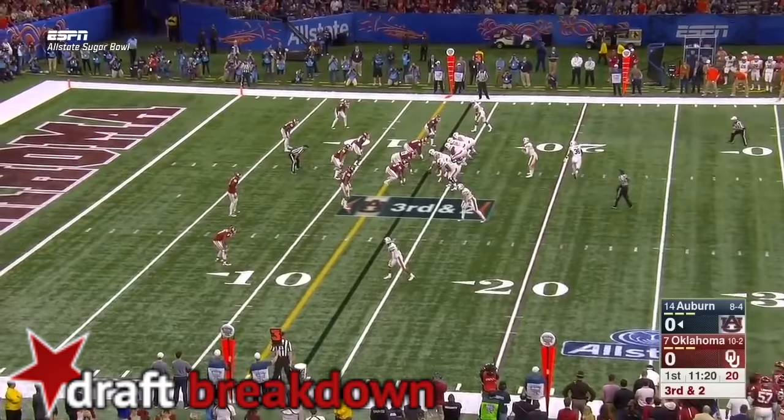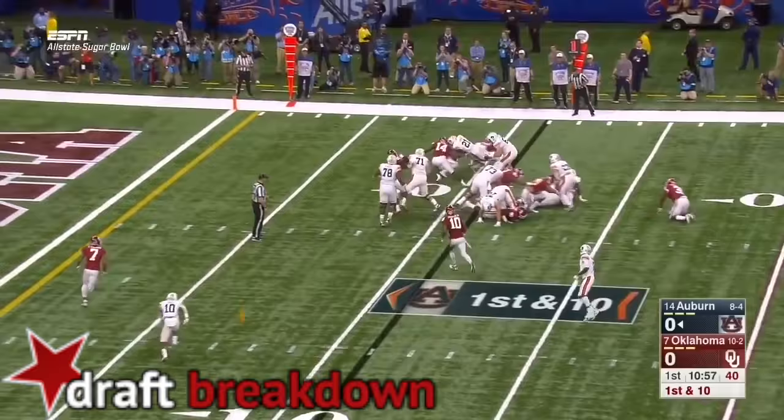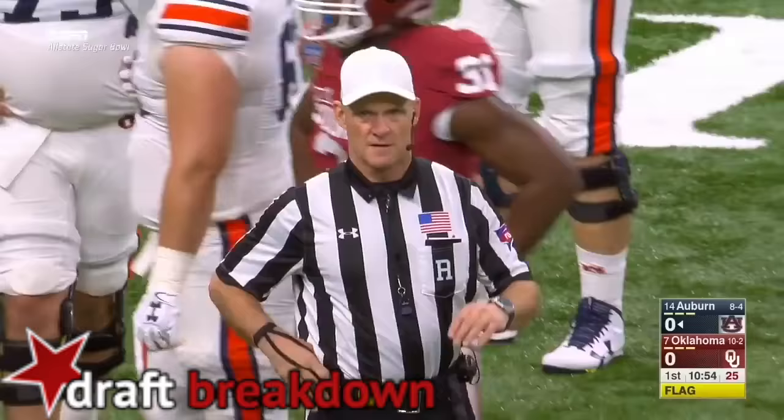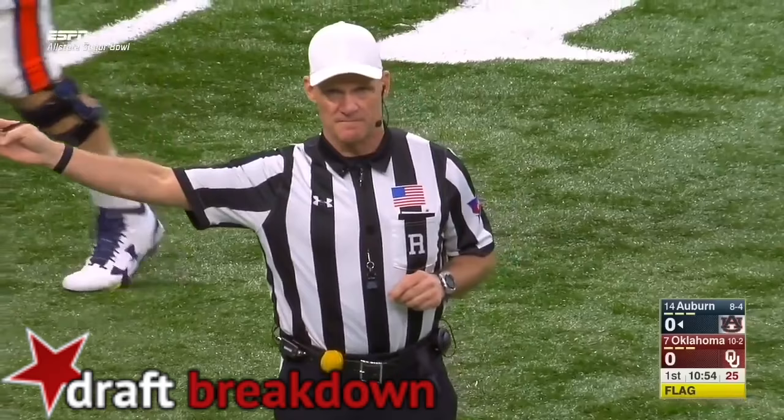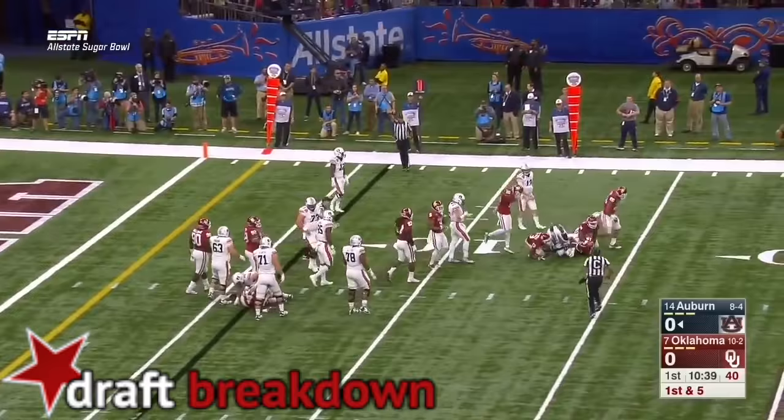Behind the right side of the offensive line for a first down. Johnson carries it to that right side. Was Oklahoma defense number 31. 5 yard penalty. Repeat first down. Back, and Petway's his running back. Petway. And that time, it took.